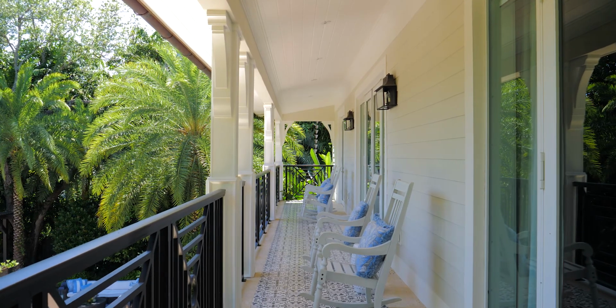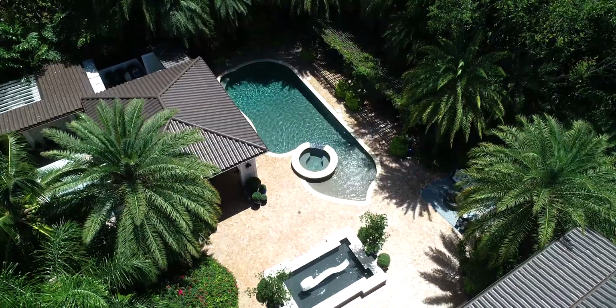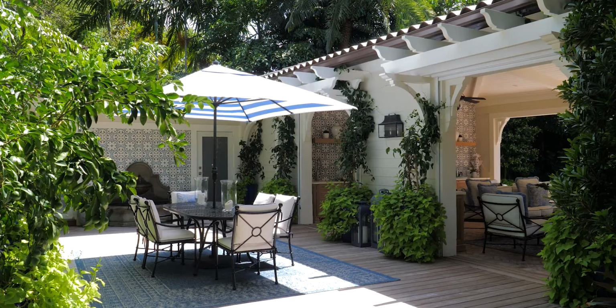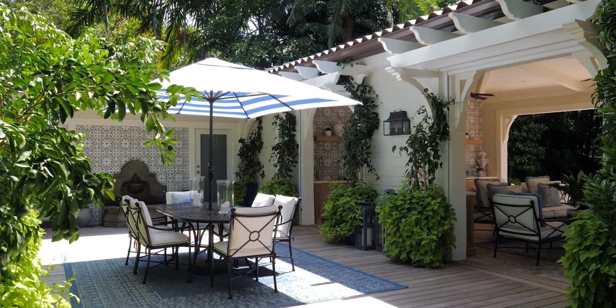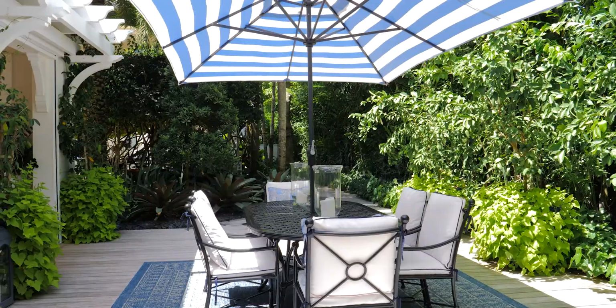The lemon trees are something that we brought in from another state. We were inspired by this beautiful lemon garden in Capri in Italy, and then we decided to bring some of those plants here with us, and they're absolutely gorgeous, and it's probably the juiciest lemons you'll ever have.